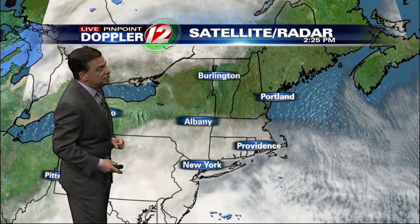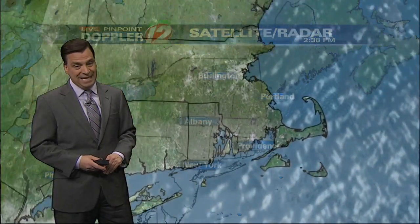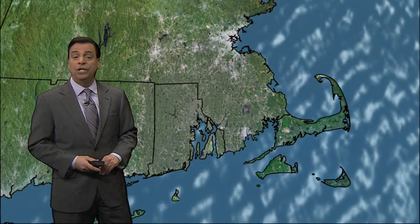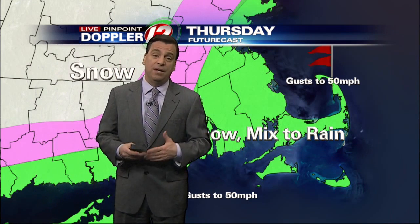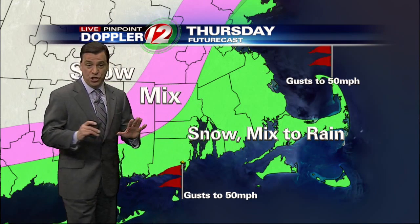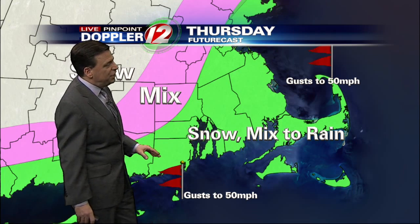You see the canopy of clouds increasing well in advance of the storm system, but the moisture itself really won't get here until early in the morning on Thursday. We're thinking the pre-dawn hours. And the precipitation will really come in a wide variety. It'll start as snow everywhere, and it'll snow rather hard early Thursday morning, but eventually a changeover to rain.